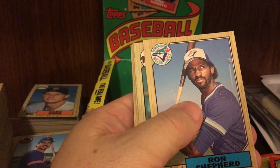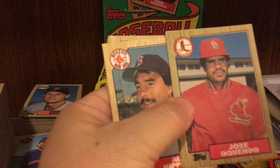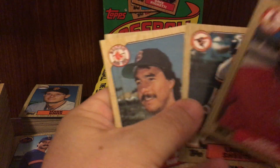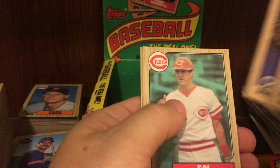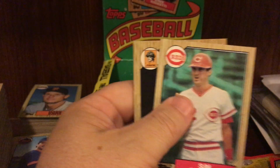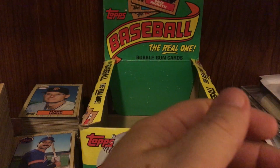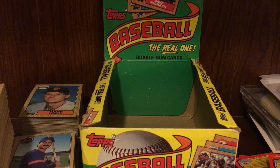No, I thought we had a card stuck to the back of it. Dennis Lamp, Jose Oquendo, card stuck to the back of that one. Larry Sheets, Al Nipper, Zane Smith, Salvatierra, and Jim Leyland. Well, folks, we didn't get the big hit out of the box, but we got a lot of cool Hall of Famers out here. Nothing that looks crazy expensive, but it's just fun ripping open 36 packs and going through them, and it makes you feel young again.